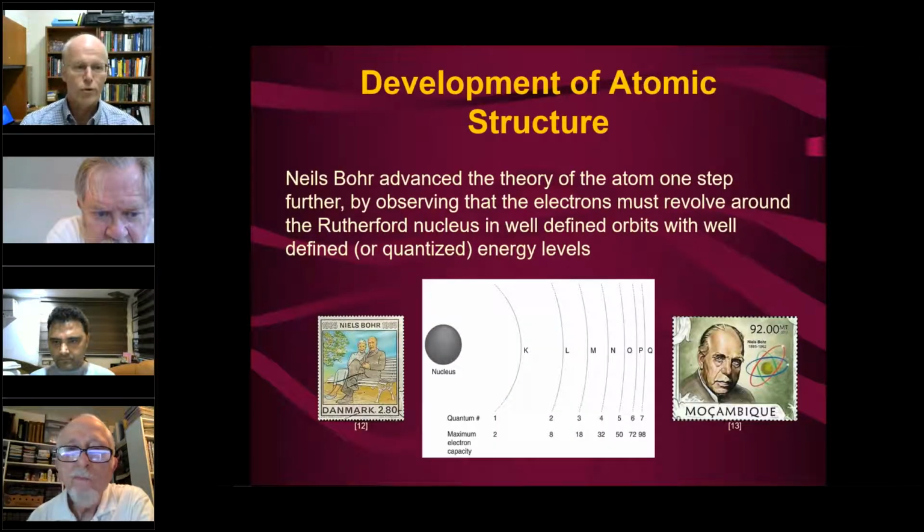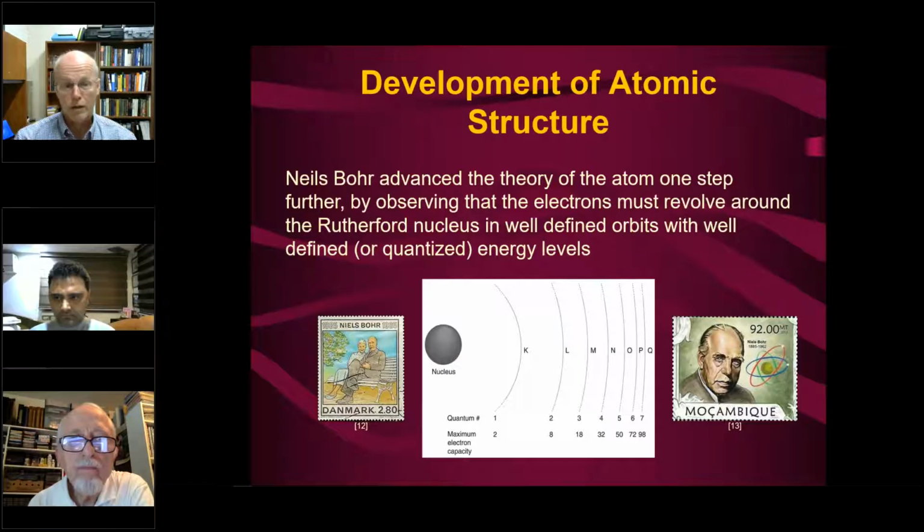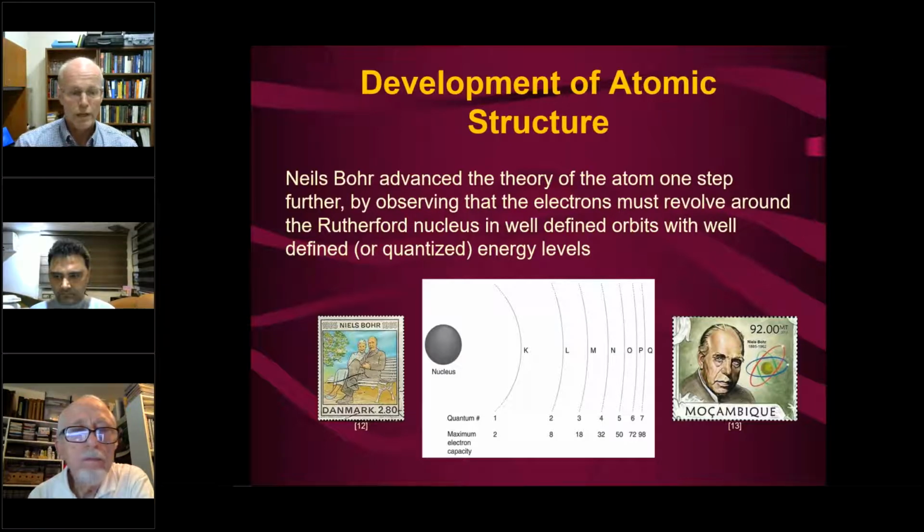Niels Bohr, also a renowned physicist. He took this theory one step further and decided that we do have a positive nucleus, but the electrons are not just in some kind of glob around this nucleus. They must be in some sort of defined orbits. It's a very simple way to think about it. We can think about it kind of as a planetary model, where the orbits are at defined distances from that nucleus. And because of that, they have some sort of defined energy.